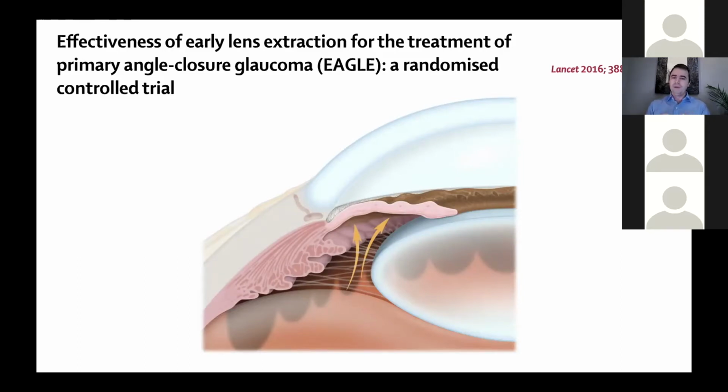We didn't know if that was the best treatment, or the alternative treatment would be removing the lens in the eye. So that's similar to a cataract operation, but it's performing the operation before someone's actually got cataracts, while they still have a clear lens. And by removing the lens, that also helps open up the drainage angle because it creates more space in the eye. So in this study, people who had primary angle closure glaucoma were randomized to have laser or to have a lens extraction or a clear lens extraction.